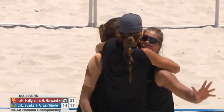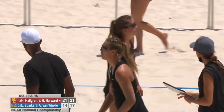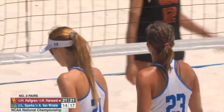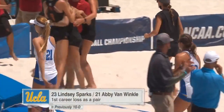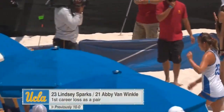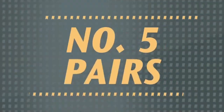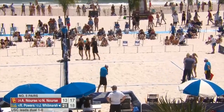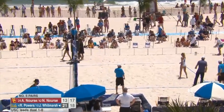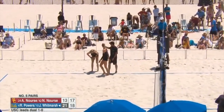Pair 3 really stepped up. They came out and played their best volleyball of the season as a pair. Put the first point on the board here. Lindsay Sparks and Abby Van Winkle, their first career loss as a pair. They were 10-0 before that, had not lost a set in this tournament. But the threes have finished. We're now watching the fives. UCLA can even up the duel with a win here in the second set.